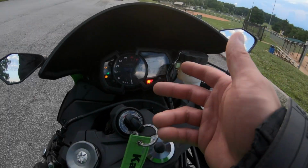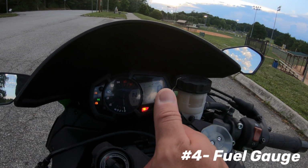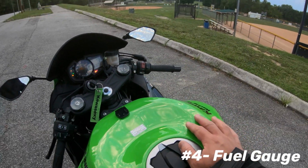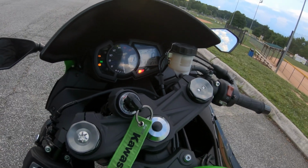So that's so many things I like about the bike, but number four would have to be that it has a fuel gauge. They're still making bikes now that don't have a fuel gauge. I don't get it. I'm glad the ZX6R has a fuel gauge, so I don't have to keep checking the tank. I'm actually low on gas right now, as you can see, but I'm really glad that it comes with a fuel gauge.